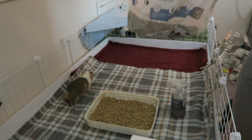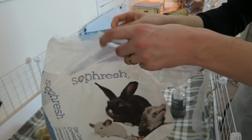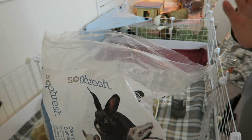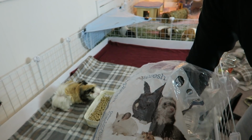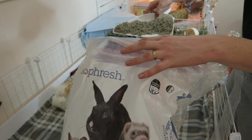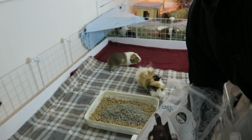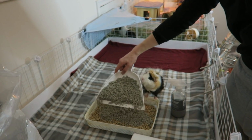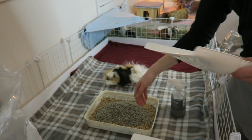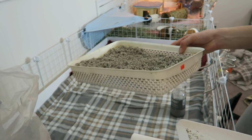And then grabbing my paper bedding, which is by the brand So Fresh. I absolutely love this brand. It's super good, especially this bedding. I'll just get a big scoop of that and then sprinkle some right on top. Just enough so they're not going to be stepping on a majority of the paper pellets. And as you can see at the end of it, you can't even see the premium pellets, which is really nice. So I'll just stick that right in the corner.